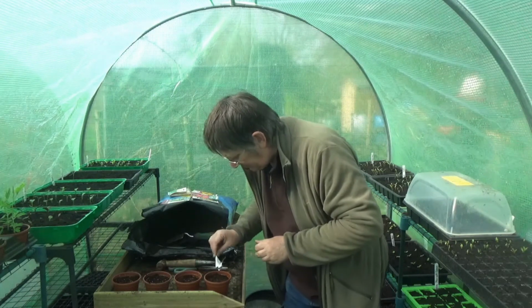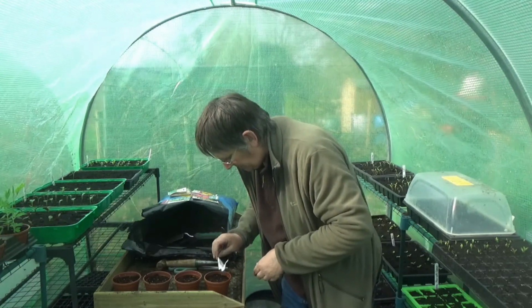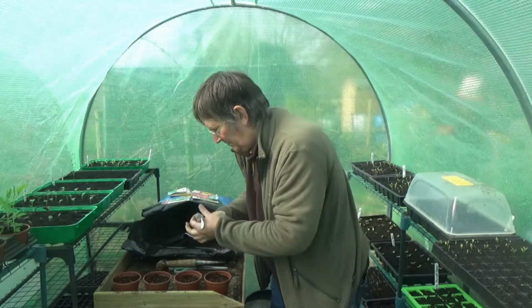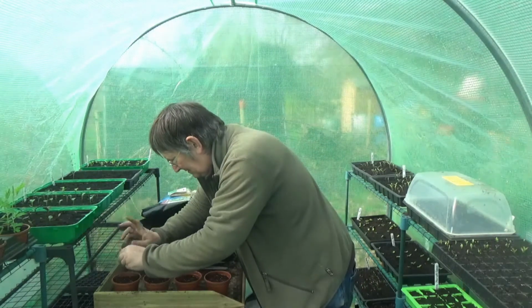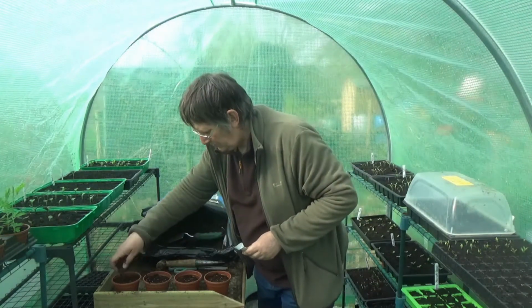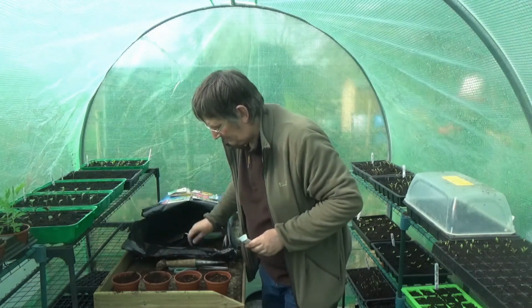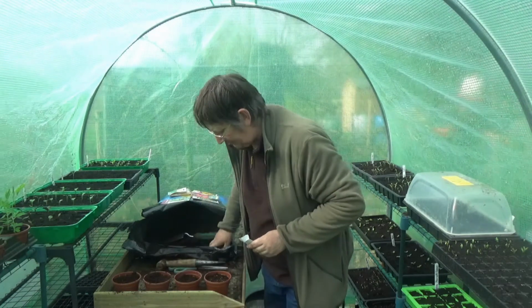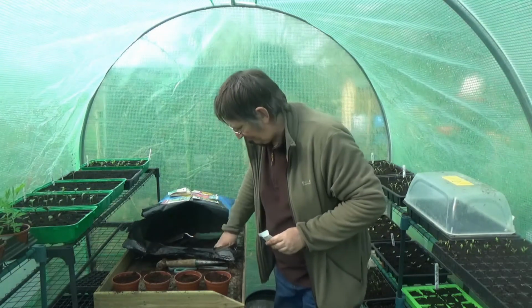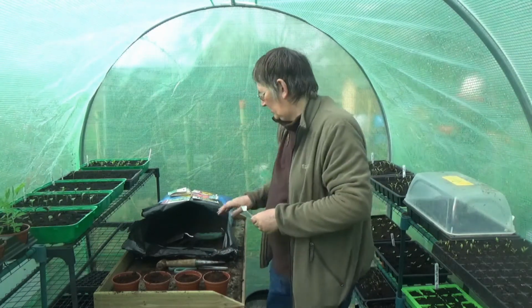I think in this sowing we'll just do the little lettuce, and we can do the others at a later time in the year. There's more than enough in there. And then it's just a matter of lightly covering them. And that's it, we've got to water them and label them up.